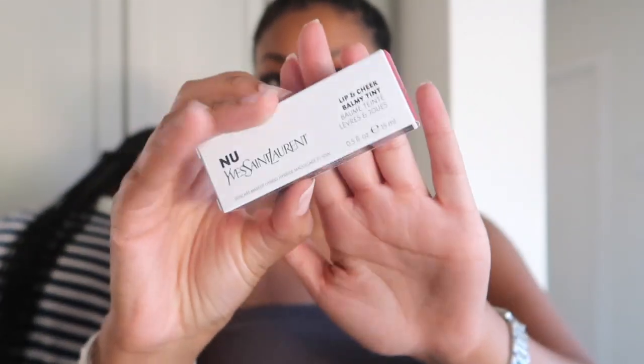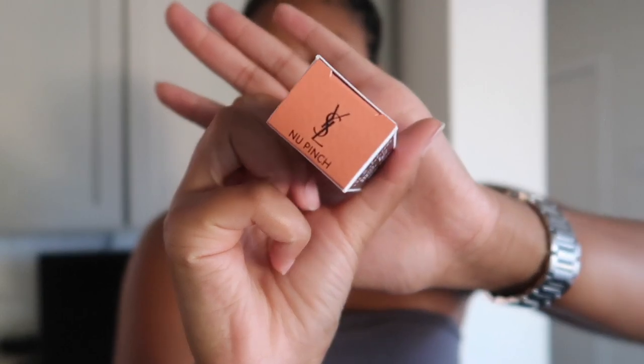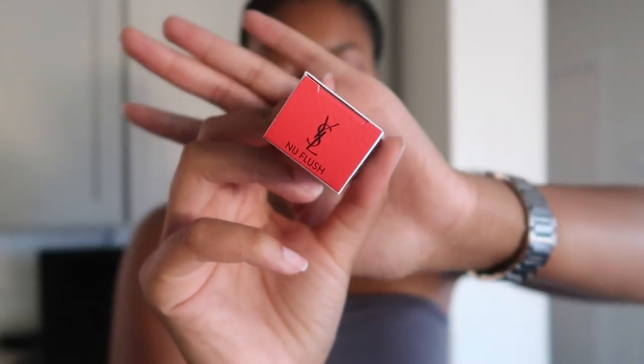First is the Lip and Cheek Balmy Tint in the shade New Chills. Another Lip and Cheek Balmy Tint in the shade New Pinch. And another in the shade New Flush. 3 Lip and Cheek Balmy Tints. These are all such pretty colors.